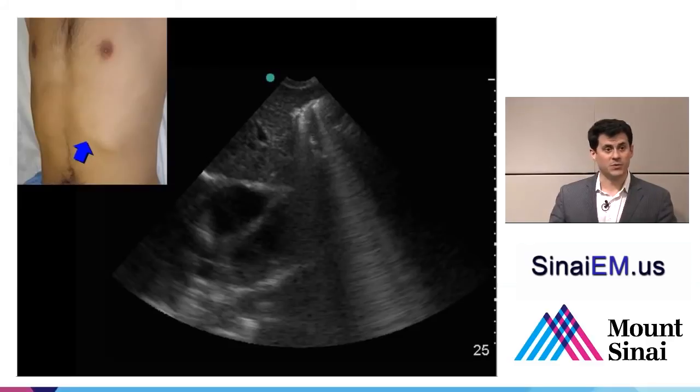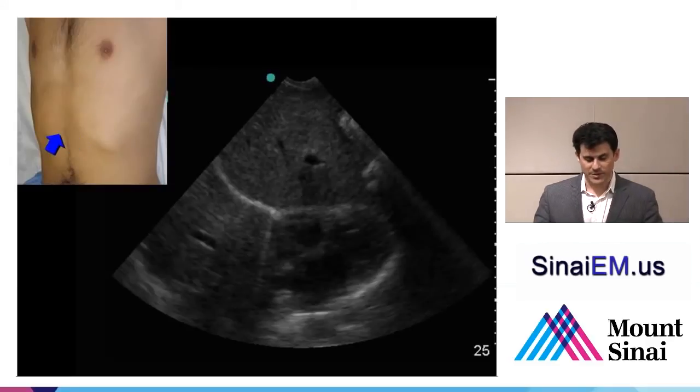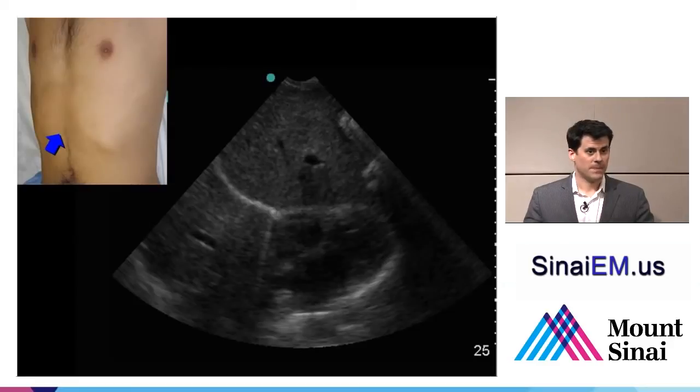And we can optimize this view a little bit better and a little bit better by moving the probe seemingly in the wrong direction. But the power of being able to get a good window and being able to see the liver well gives us the opportunity to have all the ultrasound energy transfer through the liver so we can image the heart behind it.